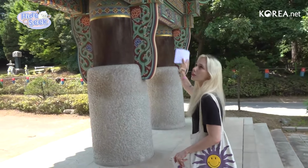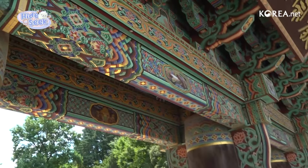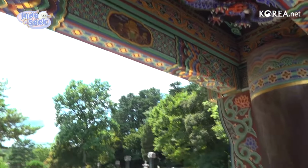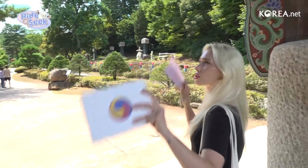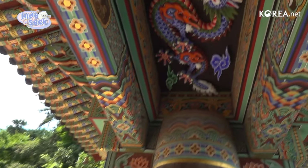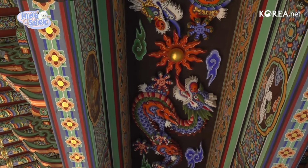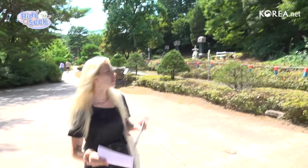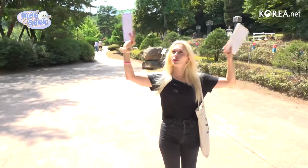But as always, whenever we go to the temples, you guys, one of my favorite points is how intricate all of the artwork is and how all of the temples and archways and stuff have so much detailing. This one especially here is really well preserved. You can see the dragons right here. Not every temple has that. Some of them are more worn down than others. But in the traditional Hanok style, there is that beautiful decoration.